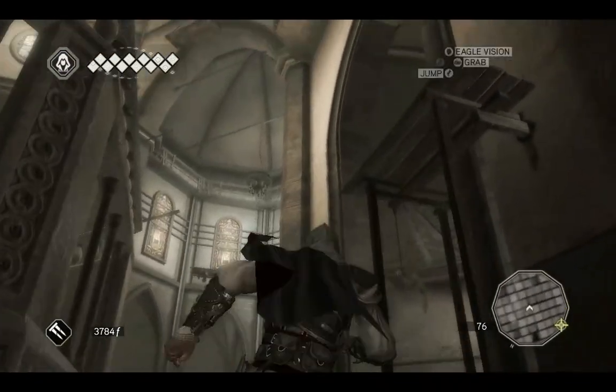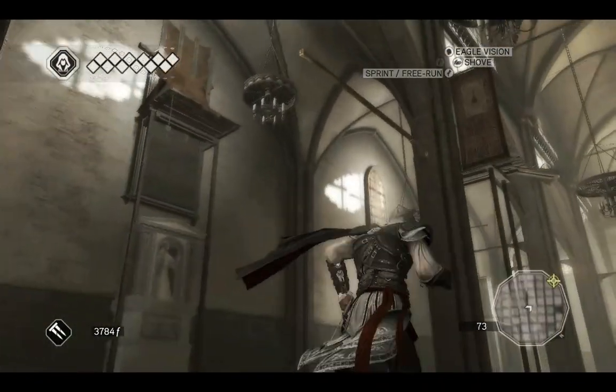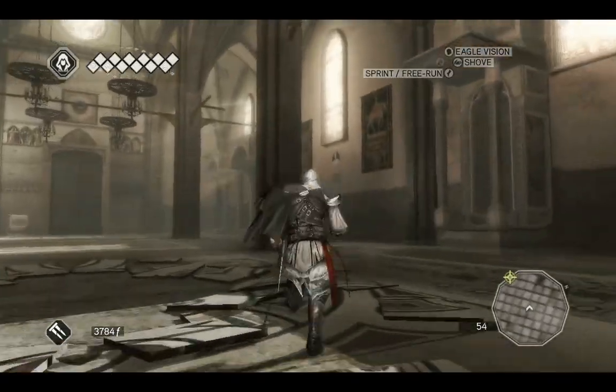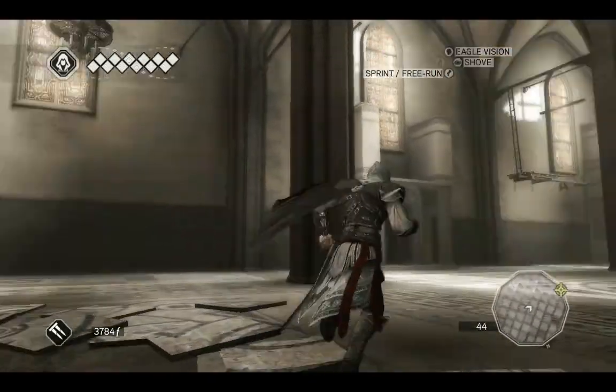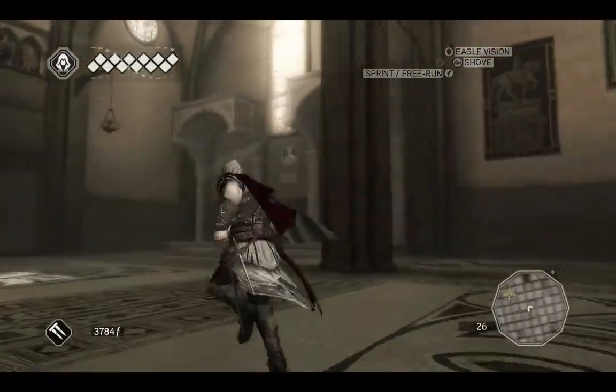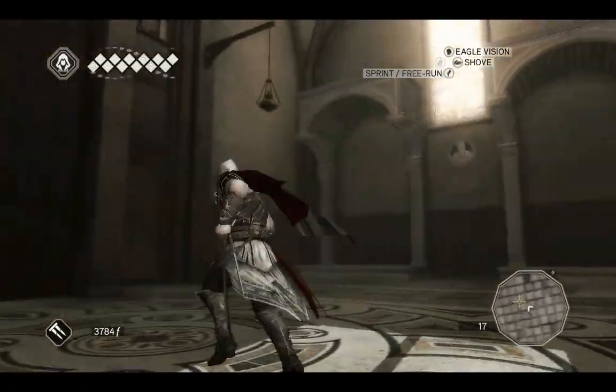And the point of this mission really is to climb to the top of the dome from the interior. Anyway, let's run back and run around and then be silly for a little bit. And then read Wikipedia. Fun, right? Fun times.